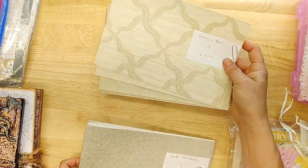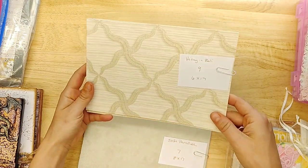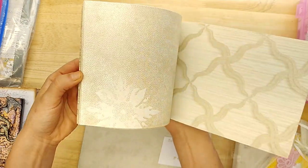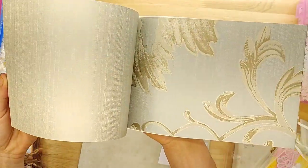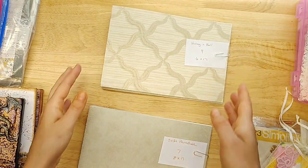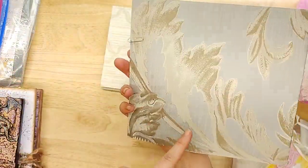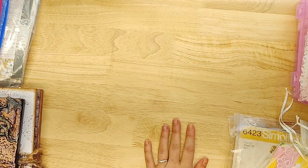So I'm going to start off with these two wallpaper packs. And these are actually in Lindsay's supplies because I put them together. There is Vacay in Bali, and we have nine 6x17. So these are quickly what they look like. There's hints of teal in here, some really pretty blue and teal. And I don't know how well that's showing up on camera. And then Soft Paradise, a little bigger, 8x17, 7 pieces, and very similar to the other one, but some gorgeous big flourishes there. So I only have two, but it's a start, it's something.